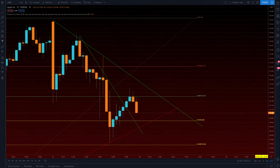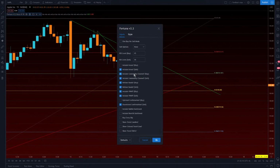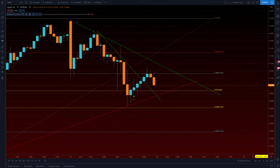Because with Apple, again, I talked about it, each setting is different per ticker. I was trying to look at this. When I charted the alert, I took the commodity channel off. Apple came out at 121.32, so that was right here. So in theory, let's see if we would have taken this today.